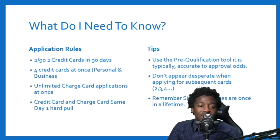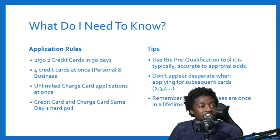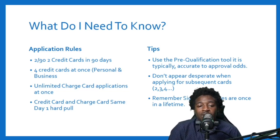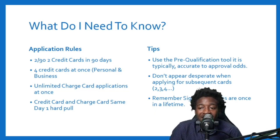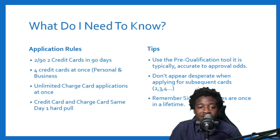So, of course, they want to protect their assets and not have those things happen. So, the last thing is, remember that sign-up bonuses with American Express are once in a lifetime. Why do I want you to remember that? For two reasons. For one, just because you can get approved for 10 charge cards in one day does not mean apply for 10 charge cards in one day. Reason one being, you only can use that sign-up bonus once in a lifetime.